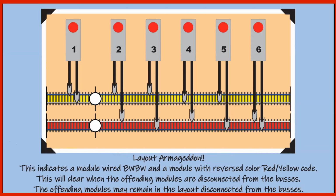Oh, all the lights are on in all tests. Layout Armageddon. This indicates a module wired blue, white, and a module with reverse color code. This will clear when the offending modules are disconnected from the buses, and the offending modules may remain in the layout disconnected from the buses.